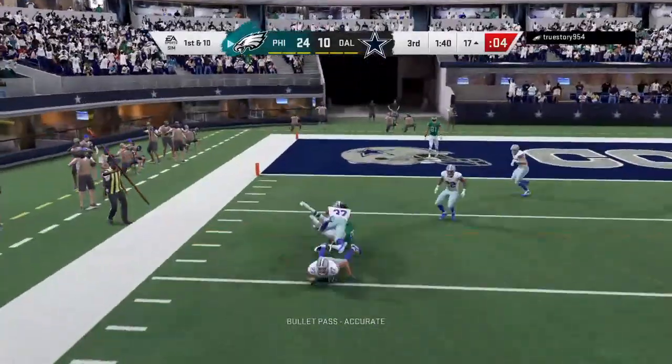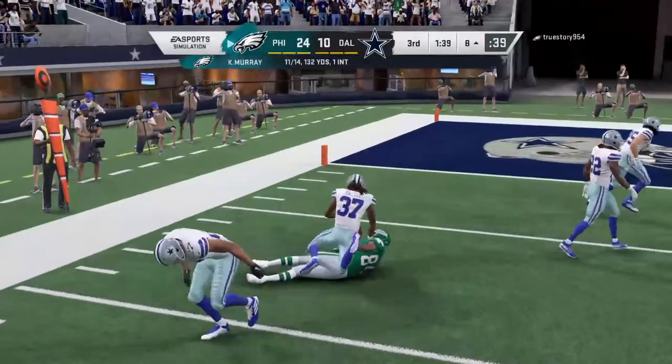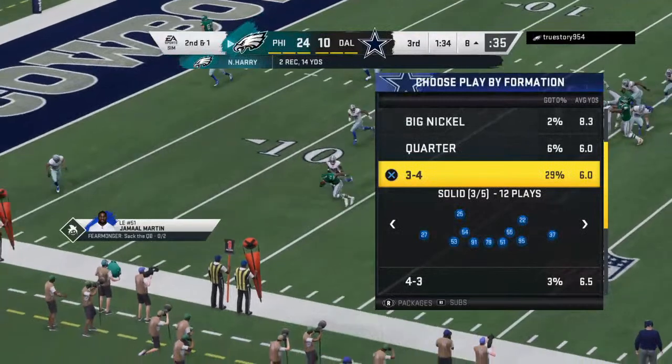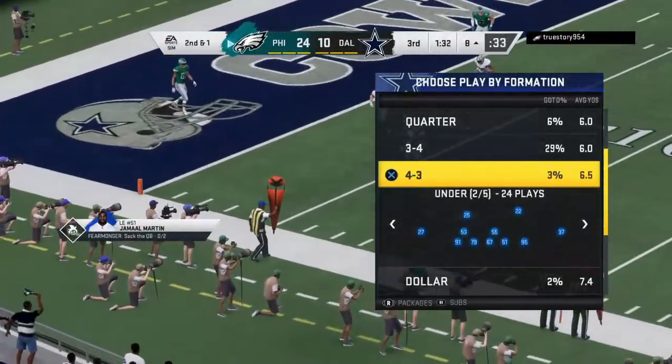After the turnover, here's Murray. Got a man open. That's Harry. And he's tackled a yard short of the marker. Good gain of 9 on first down. Give him 9 there on the first down completion.